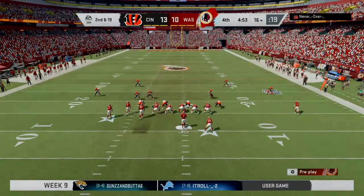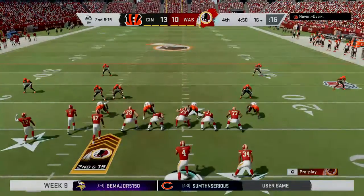And they need to work to at least get some of this yardage back after the sack. 2nd and 19. Here we go.